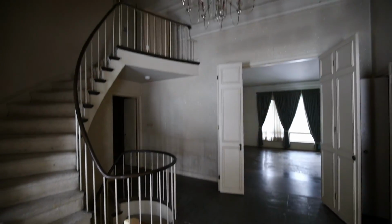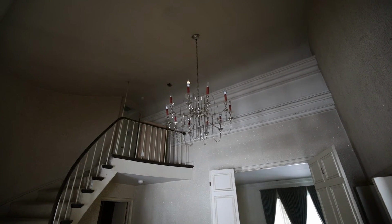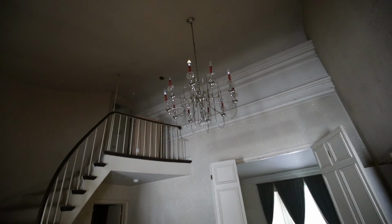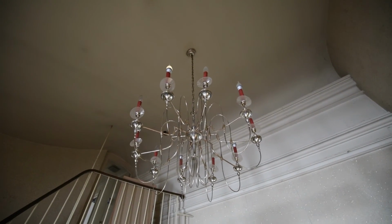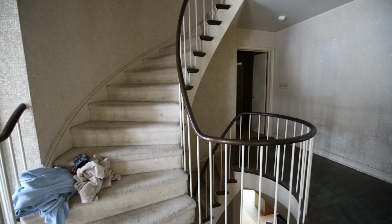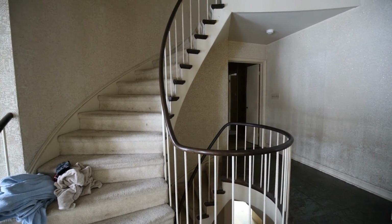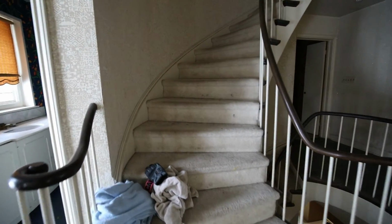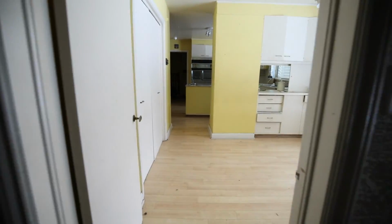Like, look at this entryway here. That is just incredible. Light fixture, never seen anything quite like that before. And the staircase, that's amazing. Wow. We'll come back to this though. All right, let's head this way. We'll go to the kitchen first.